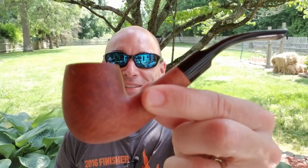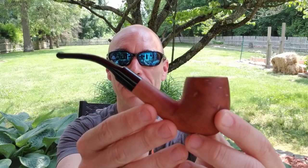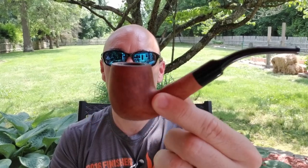First up, I am smoking my Savinelli Series 3 Unfinished. This is a 613 Bent Brandy from the Pipe Nook, 9mm. And I'm not sure if you guys will see with the shade here, but it is really coloring up really nice. And I'm really enjoying it.